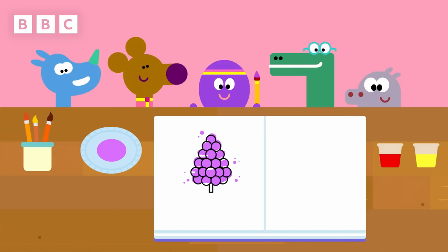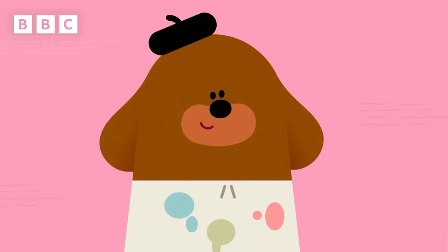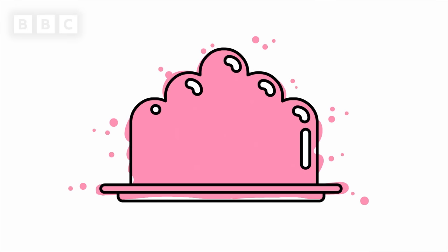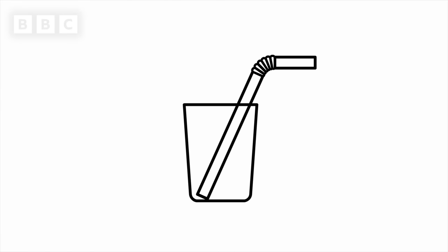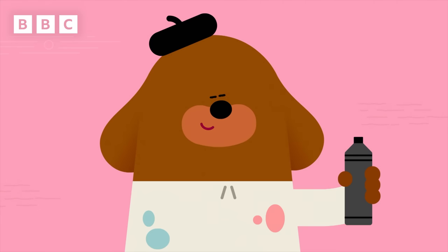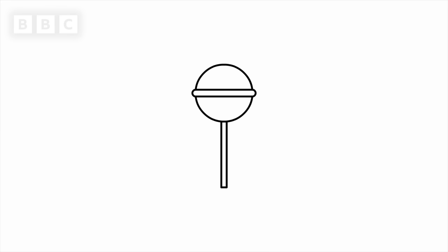What's next? Jelly! Jelly should be pink. How do we make pink? You just take some red and add white to make it lighter. Oh, what's next? It's a drink. I'm going to paint it. Blueberry juice blue. Oh, but my blue is too light. Not a problem, Happy. You just add some black to make it darker. Oh, yeah. Mmm, yummy.